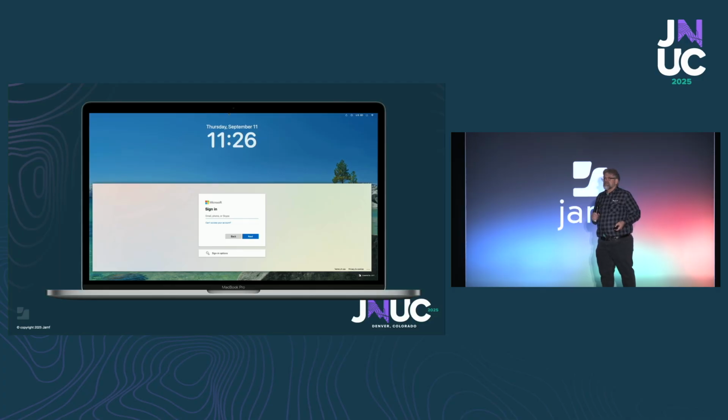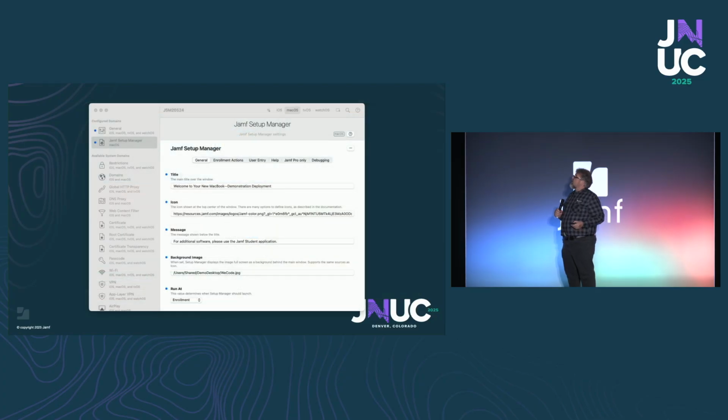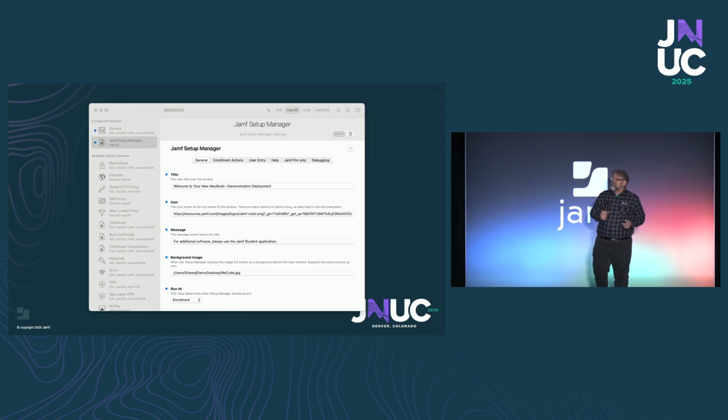Less than 3 minutes, you're at the macOS login screen. This user is ready to begin their day. How is this all achieved? This is achieved by using a tool called the iMazing Profile Editor. Are any of you familiar with the iMazing Profile Editor? If not, I suggest you get it.